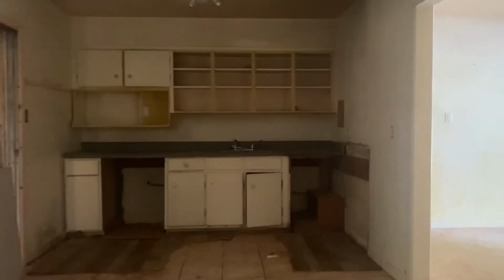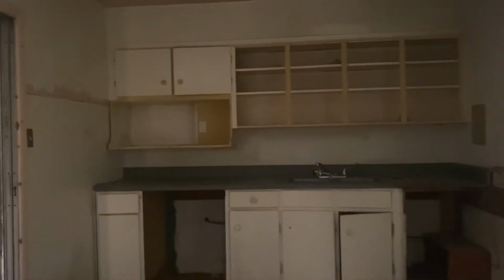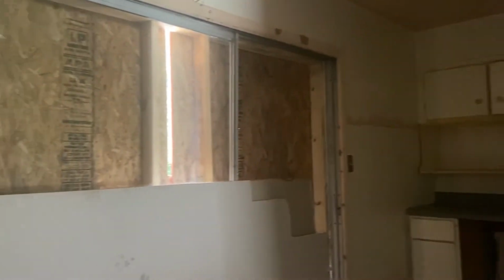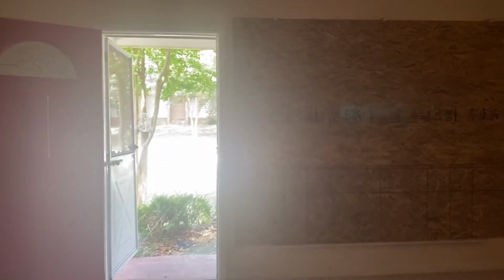So here's your little inside laundry room. It's really dark in here. They got it boarded up and there's no power, but. All right, so you got a total gut job on the kitchen. Nice. There's your slider to the back. It's got a nice little open area. You got your little den living room area here. Once again, you got busted windows in the front.